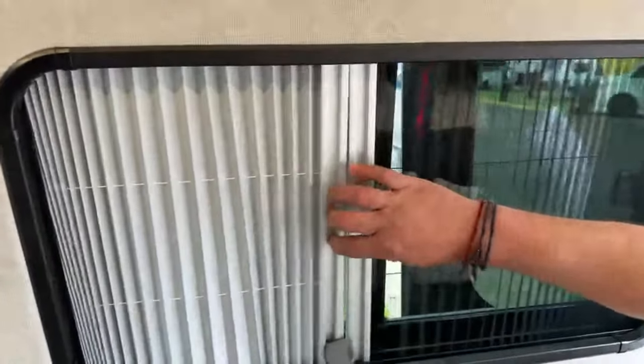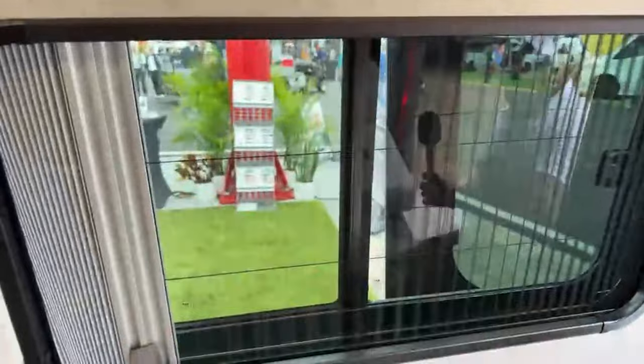Yeah, you are. Day night shades. Yeah, and these are cool. You do either or. Yeah, that's pretty cool. All right, let's go look at our other favorite feature in the next rig.